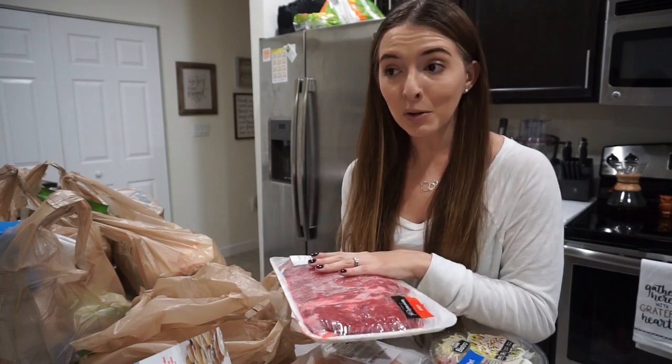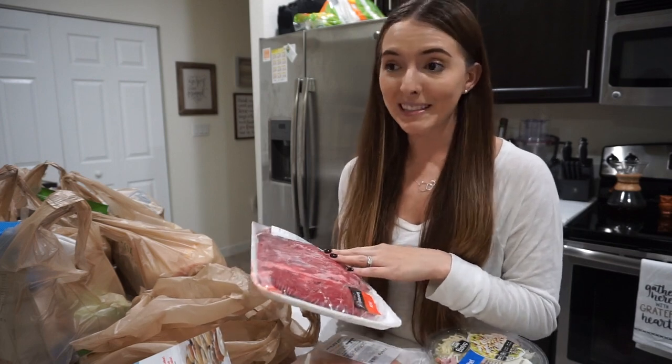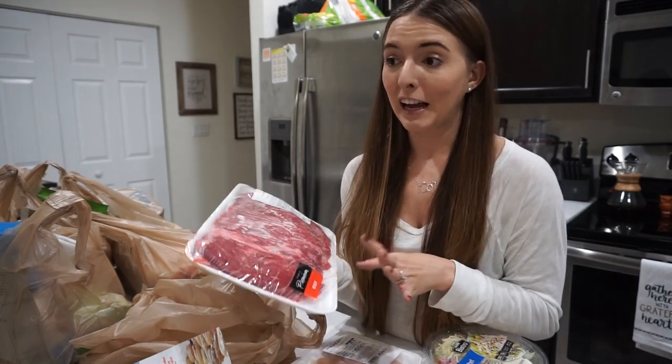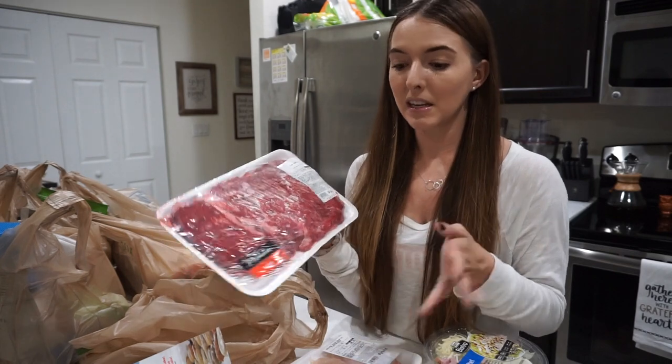But when my husband goes to the store, he just buys whatever he wants and he doesn't look at any of the prices. Maybe one day I'll get there, I don't know. For now, that's not the case. For now, I look at all of the prices of everything. So I felt like this was a good amount of steak.